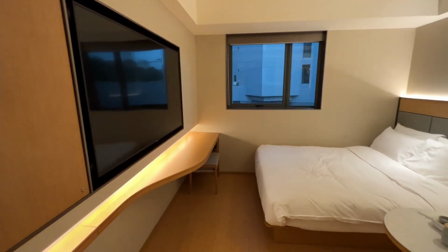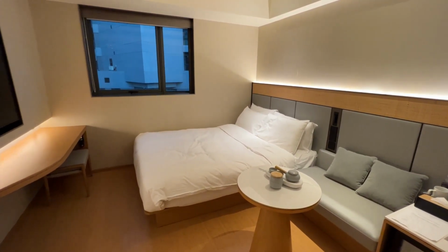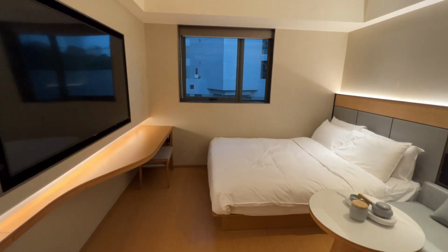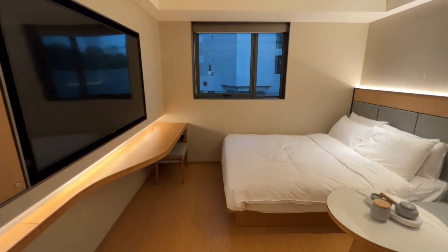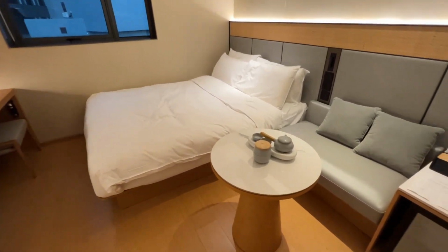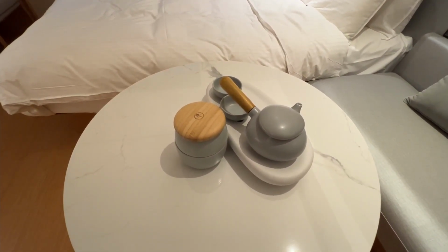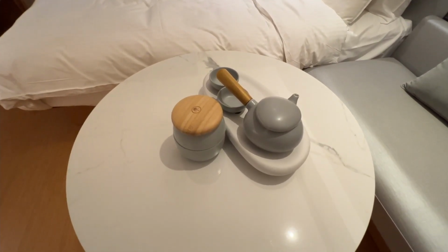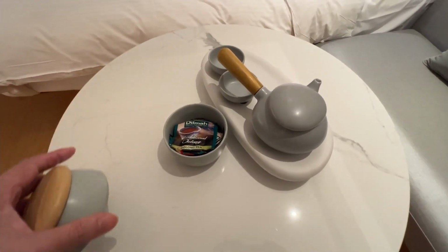So this is the main bedroom of the Superior at Ji Hotel. So very nice. You can see I really like the wooden tones. It really just makes everything feel very fresh and very premium, even though this, again, is a room that costs less than $100. And something that really stood out to me was this tea set. So they're really buying into this oriental sort of Japanese, Chinese sort of vibe. You get a tea set that, if you want, there's Mentos as well, that you can make tea.